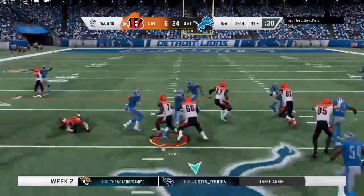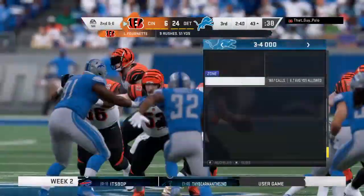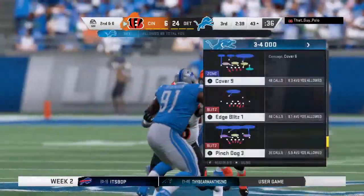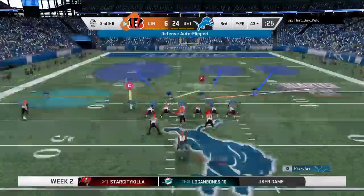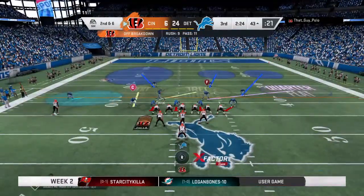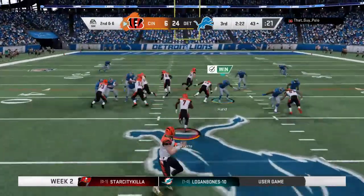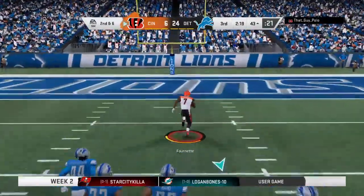Trying to get the run game going. This is Fournette. He'll get about 4 here, down to the 43-yard line. I call that play a success. A nice inside run sets up a very manageable 2nd down, a very solid gain on that play. Again, it's Fournette. He's got the 1st down here inside the 30.